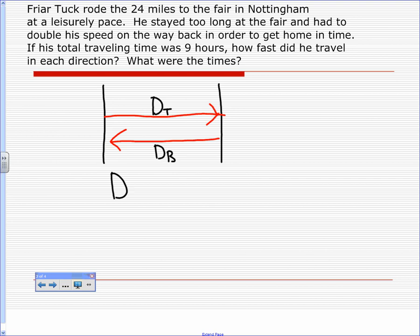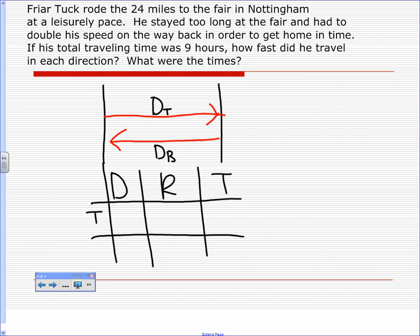Okay, so we need to figure out our distance, our rate, and our time. All right, so this is going there, and this is coming back. Do we know distance? So both of them are 24? He rode 24 miles to the fair, and then he came back, right? It's like whenever you go to school and then come home, you go the same distance, if you take the same route. Do we know our rate going there or coming back? So whatever he went going there, he doubled it on the way back? Okay, all right, how are the times related?